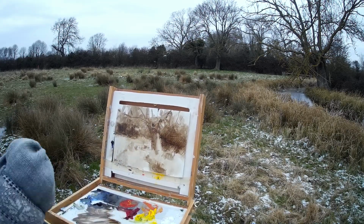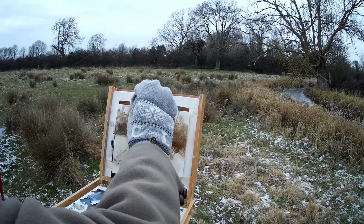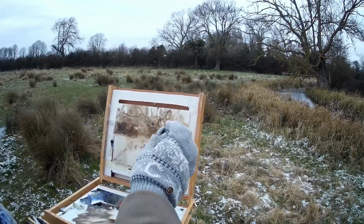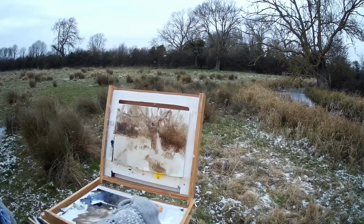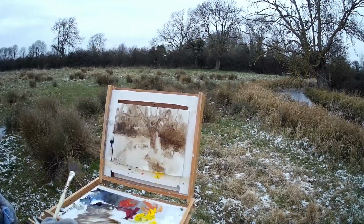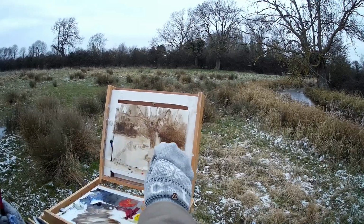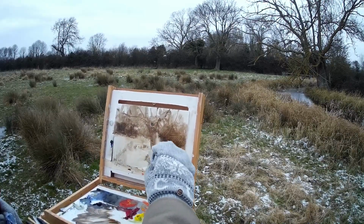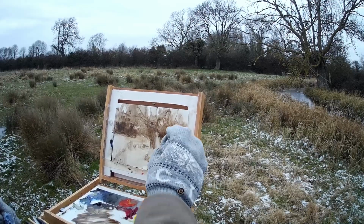On Sunday, I tried to give myself the day off, and so I decided, let's go out and do some painting in the freezing cold, join the Beast from the East. But I absolutely loved it, and it's the actual meaning of doing it all.